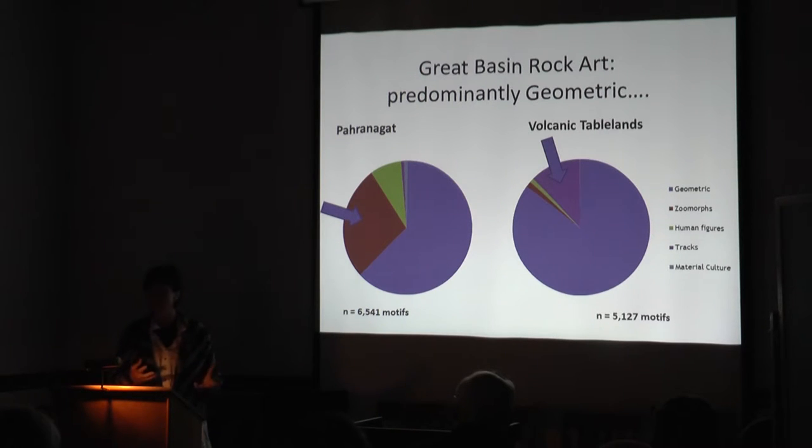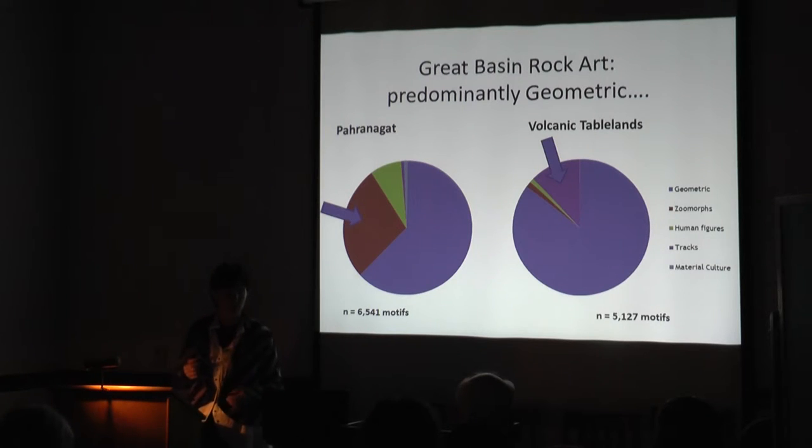And not surprising, when you start to investigate the nature of that geometric repertoire, you also see that this is not a homogenous thing. By saying that 90% of the Great Basin art is geometric, what does that mean? This is an example of the proportions in the volcanic tablelands, where a much larger percentage is geometric, and then you've got a lot of tracks. In the Pahranagat Valley, about 30%, however, is largely bighorn sheep.